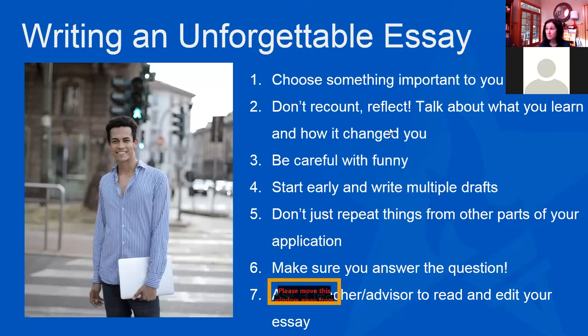So choose something important to you to focus on, and don't recount, reflect. So don't just tell a story, but reflect on how that was important, how that changed you. Talk about what you learned from that experience. There is a balance with being funny. So be careful, you don't want too much humor in it, but you can have that balance.